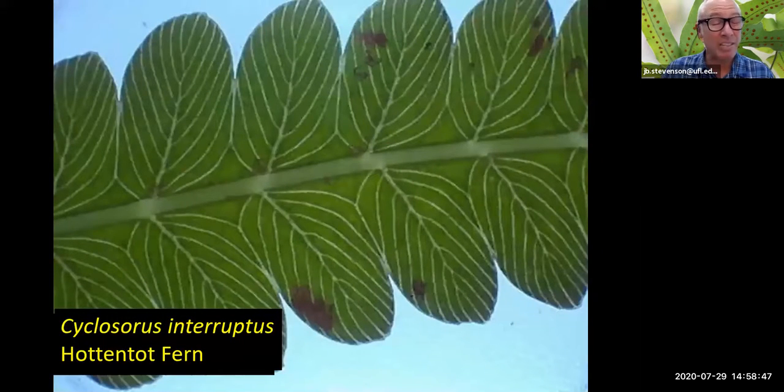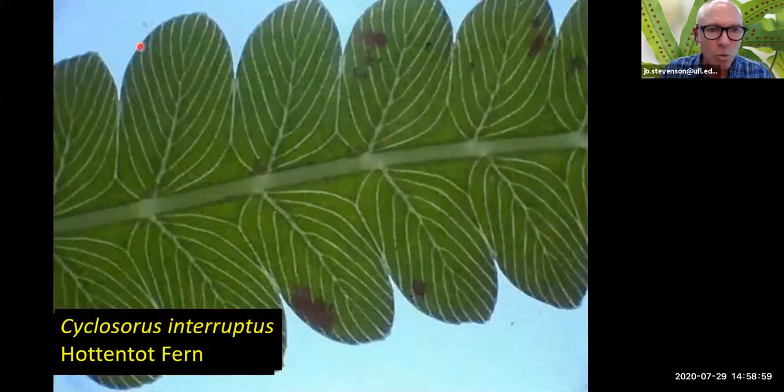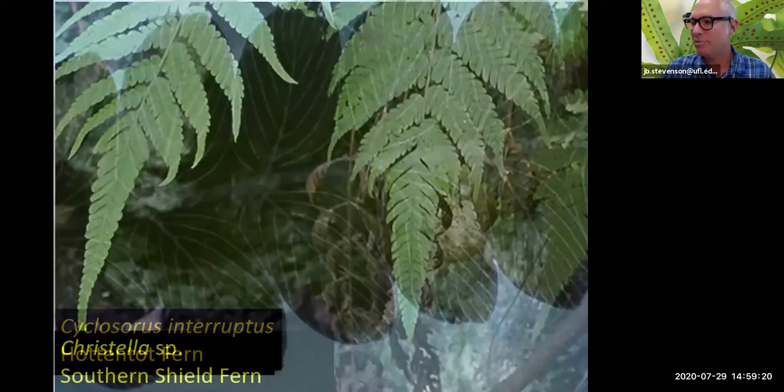If you want to get really serious, hold one of these up to the light, just an individual pinna. And if you look in between the 2 lobes, you've got a vein coming from this lobe, and from this lobe, the 2 veins meet and then run into the sinus together as that single vein. That's characteristic of the Hottentot fern, or the interrupted maiden fern.